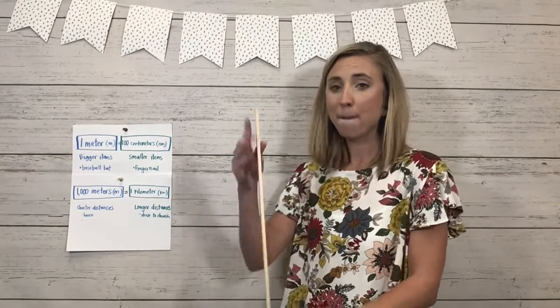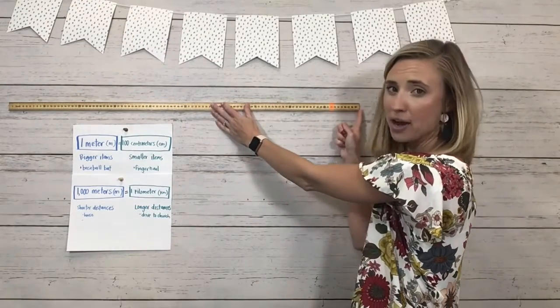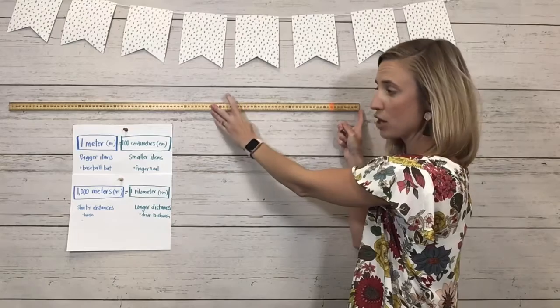Yesterday, we learned about the meter and the centimeter. We learned that a centimeter is very small, about the size of your fingernail, and that a meter is a little bit larger. And we also learned that 100 centimeters make up 1 meter. So I have my meter stick here just to remind us that this is 100 centimeters or 1 meter long.